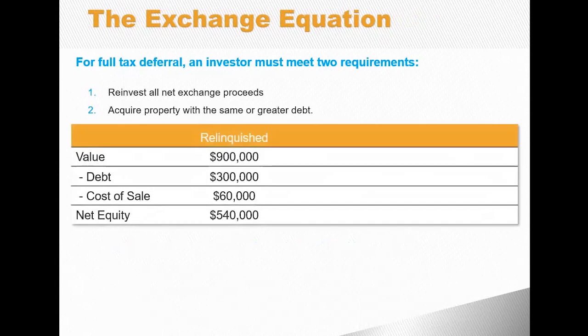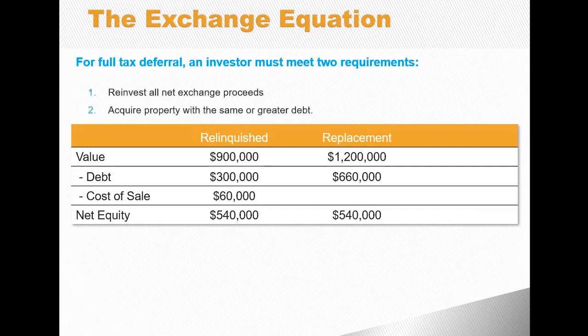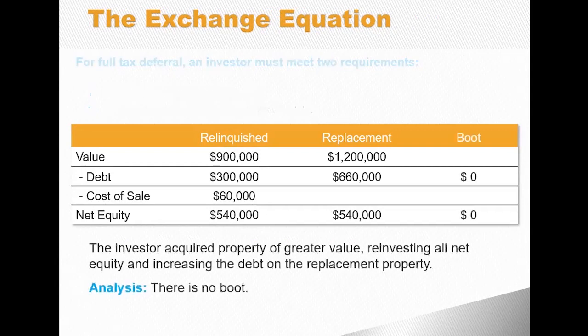So let me just go through a simple example here of a typical property in the Washington area, selling for around $900,000, a mortgage of $300,000, and then cost of sale. Again, the fees at the escrow title company, real estate commissions, things of that nature, leaving net equity of $540,000. Then you're going to go up in value to $1.2 million. So the debt goes from $300,000 to $660,000. So up. All of the net equity is reinvested. So this is an example where there is 100% tax deferral.